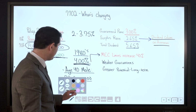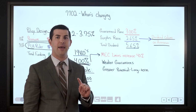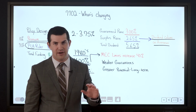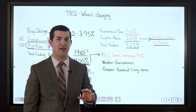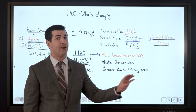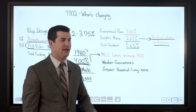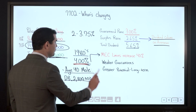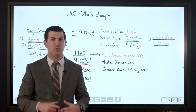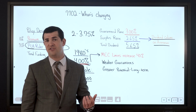So if we isolate the guaranteed rate, what I want to touch on here is how it impacts policy performance. Lower guaranteed rates will result in lower guaranteed values. When I compare a whole life insurance policy on an individual, not a bank-owned life insurance policy like we've looked at in past videos, the policy with the guaranteed rate of 4% did produce stronger guaranteed cash values and internal rates of return than what the 3% guarantee does, which makes sense.